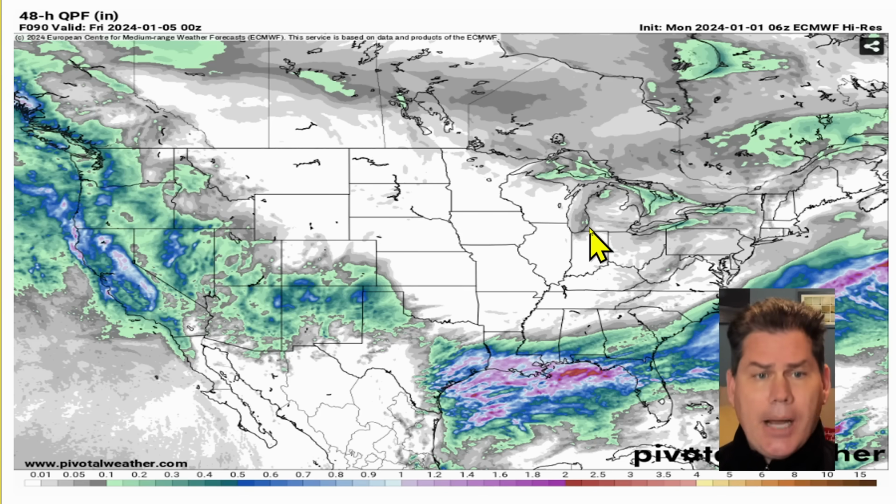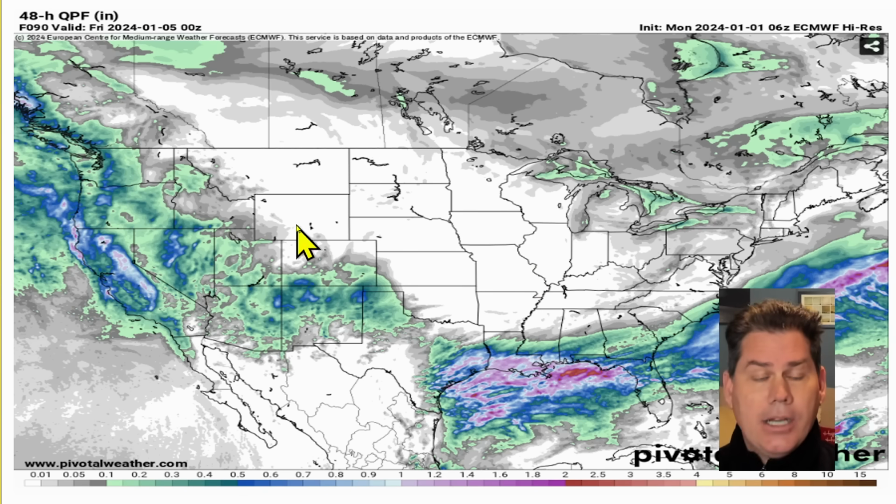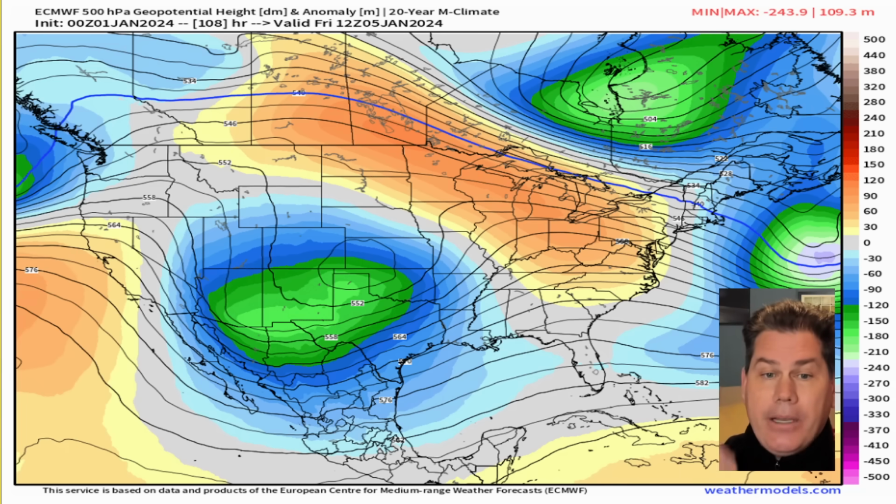But for the next couple of days, you're still on the drier side for much of the northern branch of that jet stream. Once we hit Friday, that's when things get a lot more active. So this is going to be the beginning stages of our first big snowstorm. And then we have yet another one that's going to be developing around the 8th, 9th, and 10th. So let's talk about this one.